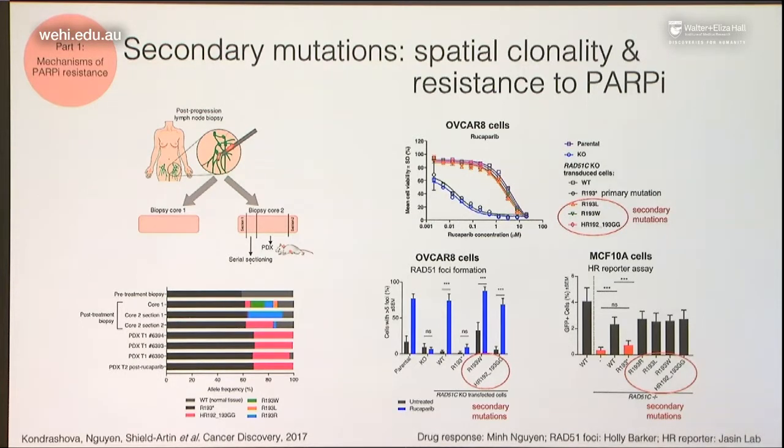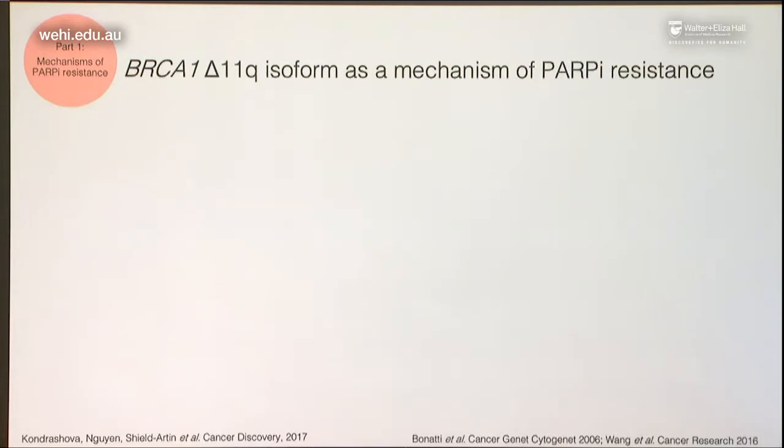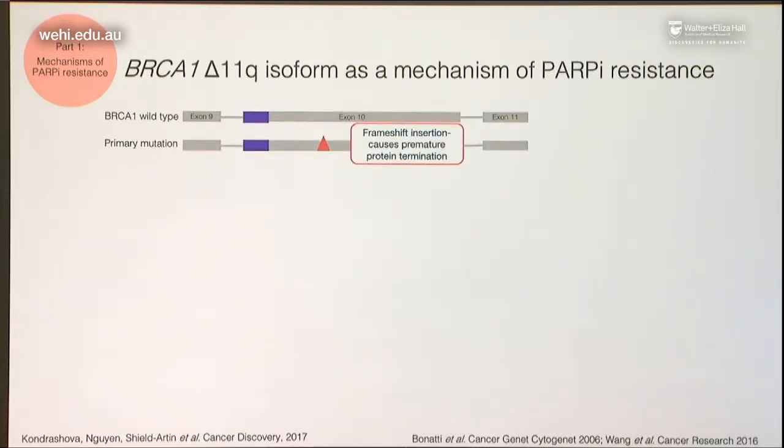resistance to PARPi. Now, the third case that I'm going to present to you is a BRCA1 mutated case. And the primary mutation, again, was a frameshift.